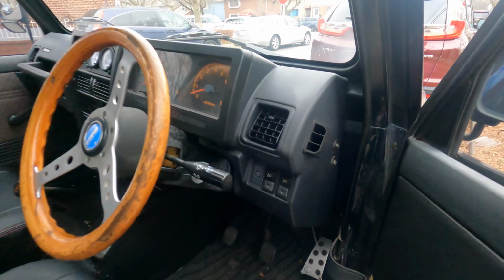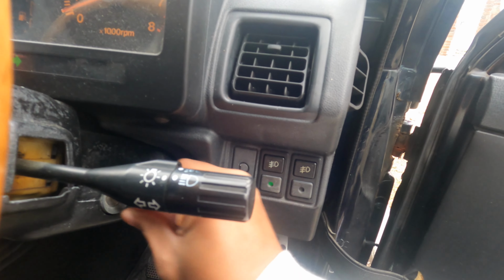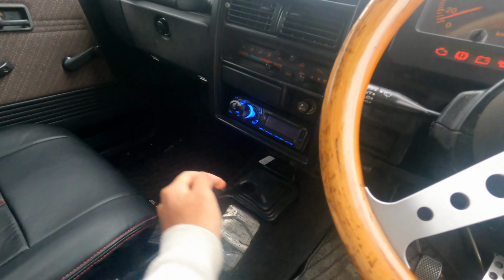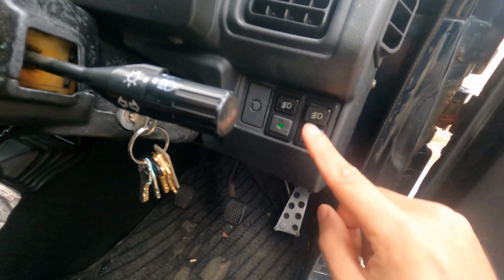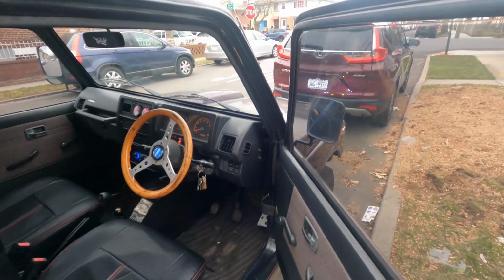So I wired it in with the OEM switch. This was on the car, but it didn't work. So that's the fog lights. And then if I do this and put the car in reverse, this is the additional reverse light. So I'll press both of those. You can see both of the green lights light up.